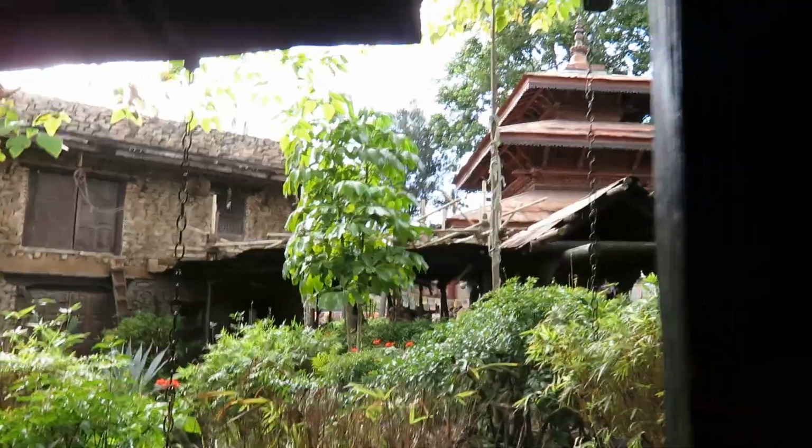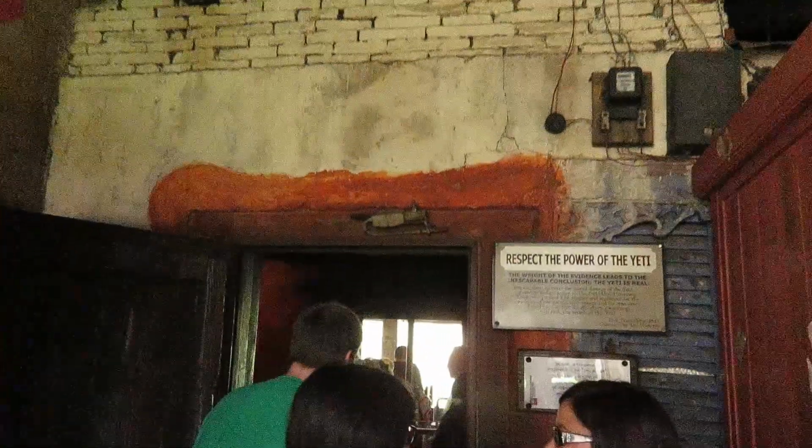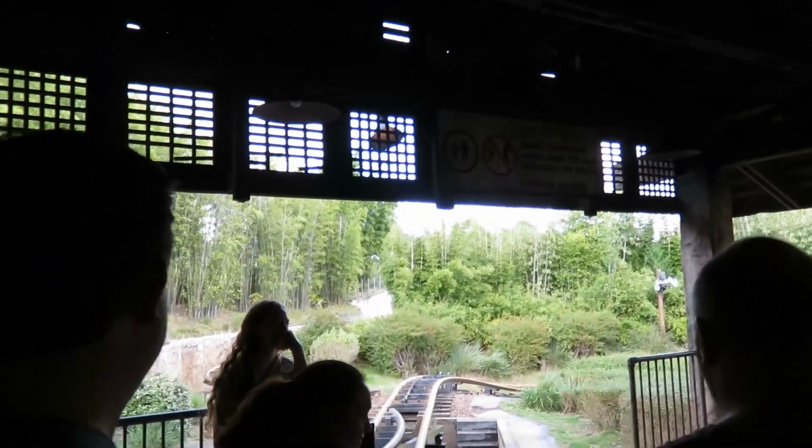And then when we get off, I think our fast pass is gonna be good for Everest again. Just in time, I think. We're underneath cover, but we're going onto a roller coaster and it's raining. I don't know what to do. Okay, it stopped raining, so hopefully it doesn't rain while we're on the train. Because we're getting on right now.